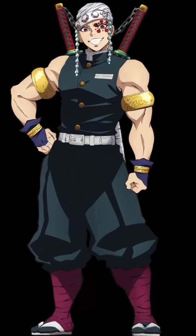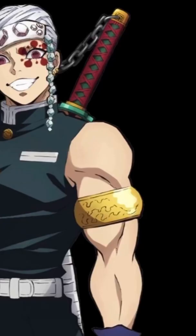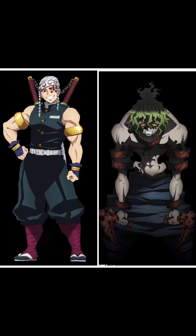Looking at Tengen, he has a healthy, fit body, while Gyotaro is malnourished and rotting. Tengen has golden bands around his arms, and Gyotaro also has bands but they are red. In addition to that, they both have wristbands. Tengen is optimistic and cheery, while Gyotaro is angry, sadistic, jealous, and loathing. Both of them use dual-wielding weapons, which made for a really epic and flashy battle to the death.